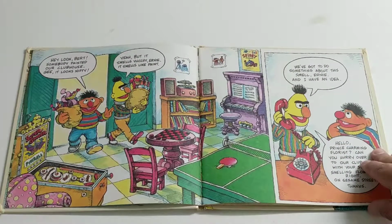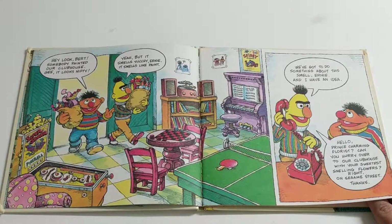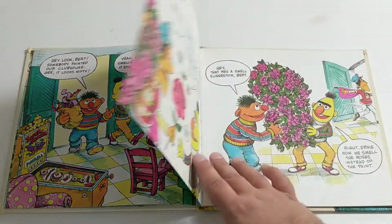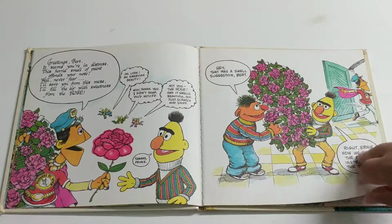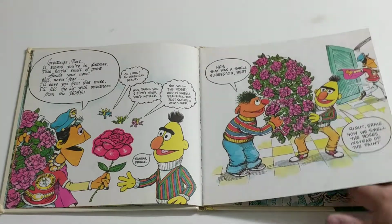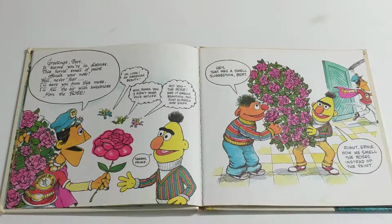And in the meantime, Bert and Ernie show up, and both of them notice the smell of paint and notice that something has to be done. And Bert comes up with the idea of calling a florist. And of course he shows up with roses. This is actually one of the stickers in the book that still smells pretty decent.